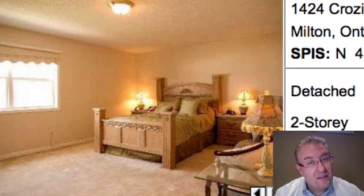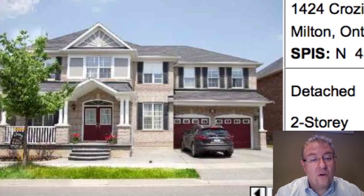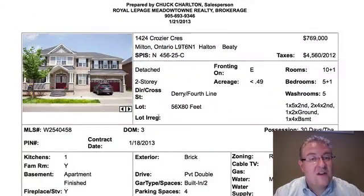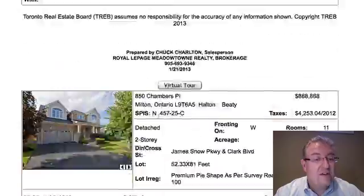But you've got a separate living dining, a den on the main floor, you've got kitchen, family room, and all the bedrooms actually have en-suites attached to them. So $769, I wouldn't be surprised if I saw an offer on this one. They're probably not that far off.